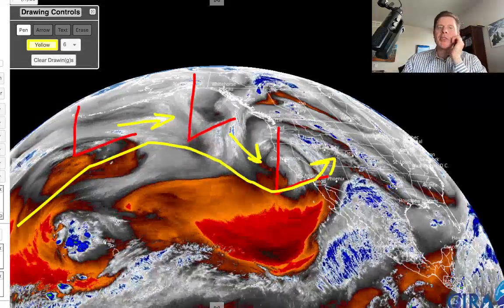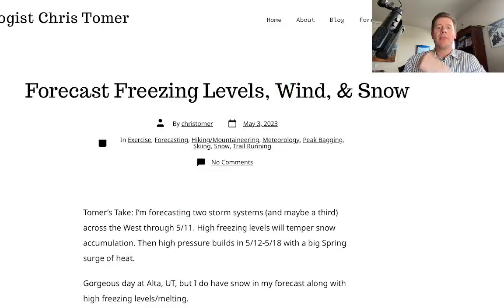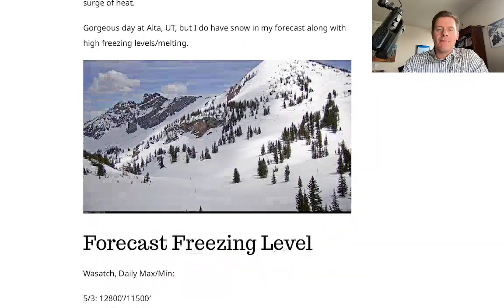I did write about this this afternoon, published this afternoon, christomer.com. Forecast freezing levels, wind and snow. I take a look at all that. There's your view from Alta, the view of the Alta from Alta this afternoon.